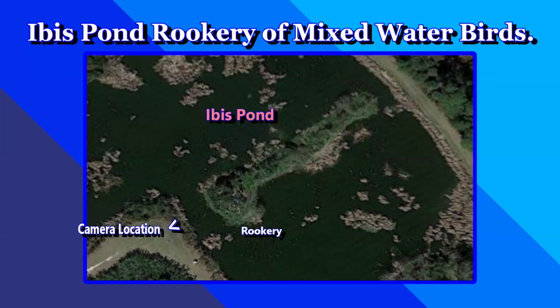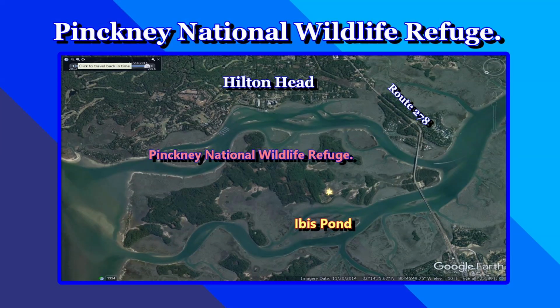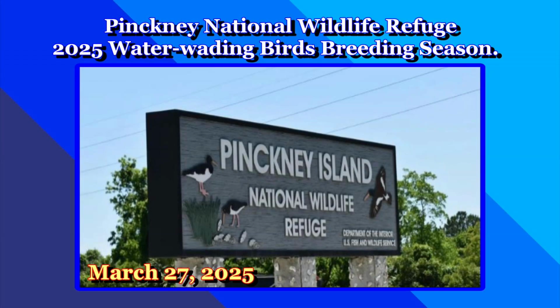Ibis pond rookery of mixed water birds. Pinckney National Wildlife Refuge. Pinckney National Wildlife Refuge 2025 water wading birds breeding season.